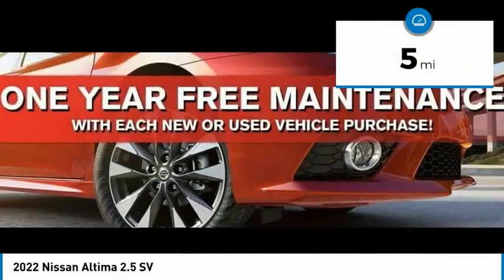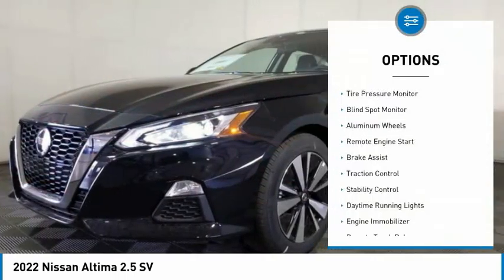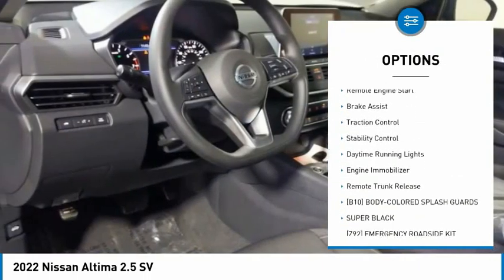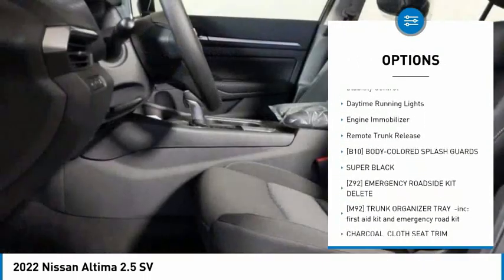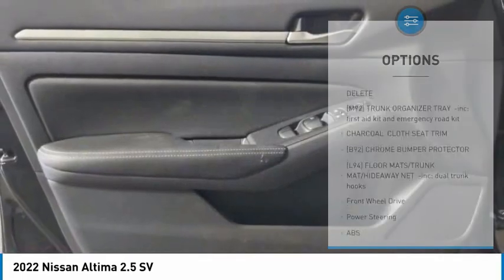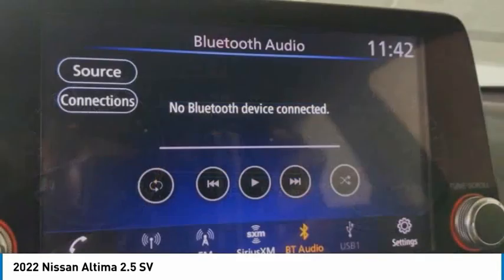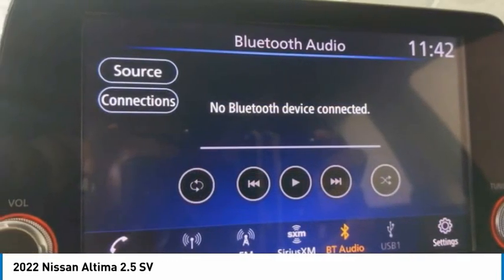This vehicle has less than 100 miles. Here are some of this vehicle's great options: tire pressure monitor, blind spot monitor, aluminum wheels, remote engine start, brake assist, traction control, stability control, daytime running lights, engine immobilizer, remote trunk release. Drive away with a great deal on this vehicle.